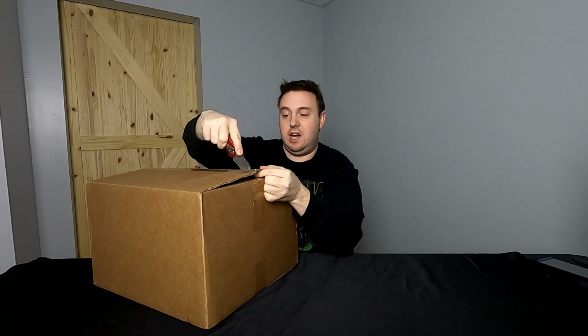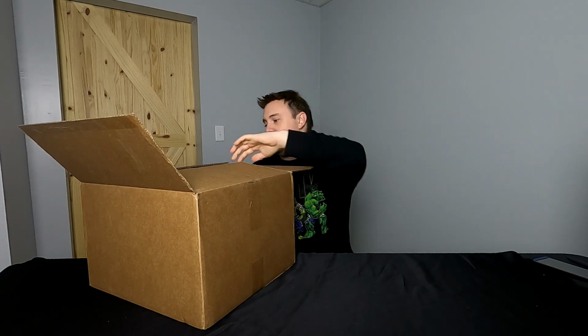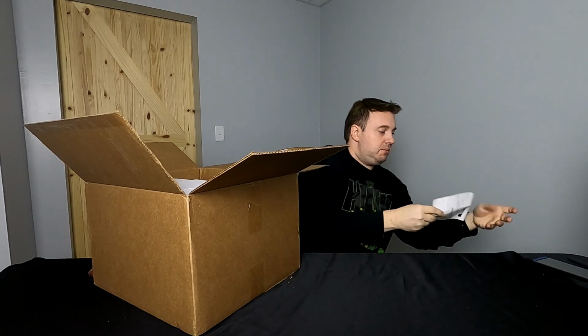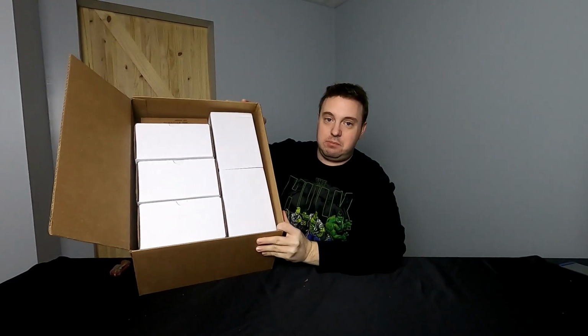So with that, let's go ahead and take a look and see what we have in these 10 mystery boxes. The good thing about these is when they package them, each of these Funko Pops comes in its own box, so they do individually wrap them. And within those boxes, they are typically bubble wrapped. So we will see what we have here. Go ahead and put my receipt there. But as you can see, we do have some here.